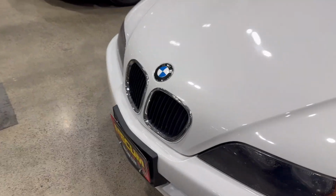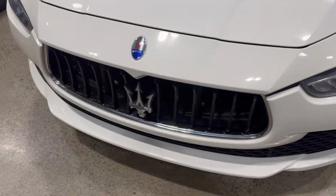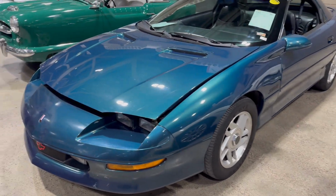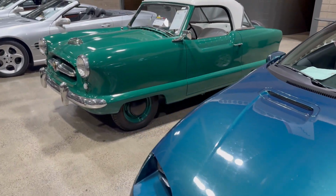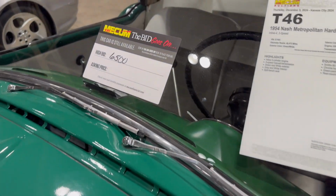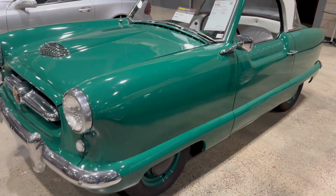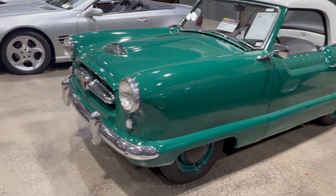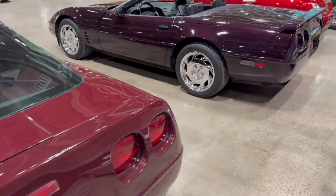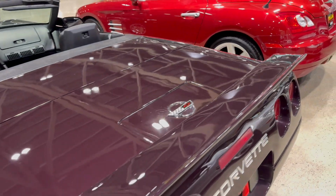They do sell some exotics here as always. Lots of F-bodies. Metropolitans. This Metropolitan's still available. Somebody still has a chance to take this one home. High bid of $6,500 on the little green and white Metropolitan. Corvettes, that is one thing Mecum is never short on. There are always plenty of Corvettes at every Mecum auction.